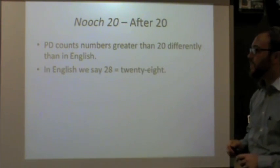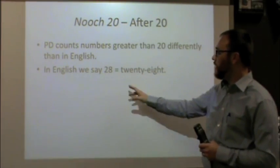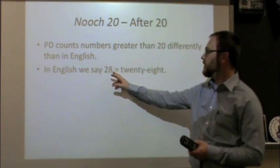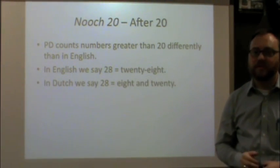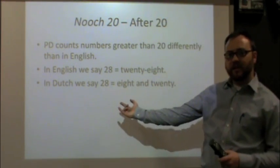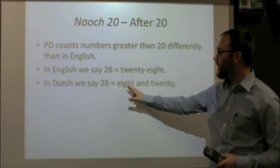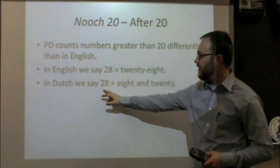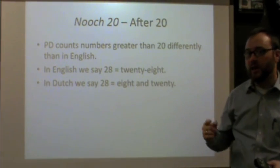What I mean by that is, in English we have this number, and we say it 28. We say our first digit, and then the number that's with it. In Dutch, and if you study German, this will come back to you probably, we actually end up flipping the numbers when we say them. So for 28, we literally say 8 and 20. You say the back number first, followed by the front number. 8 and 20. That's what we want to end up saying in Dutch.